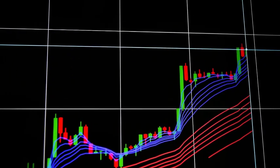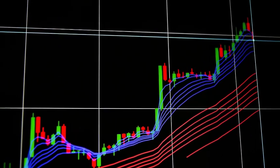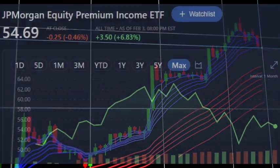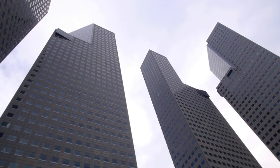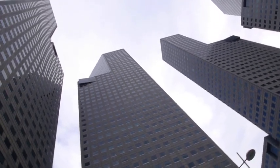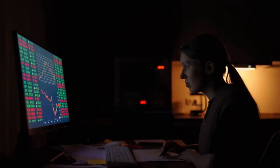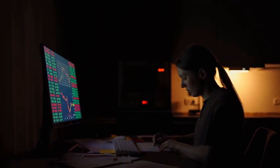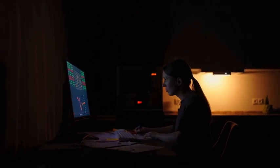In terms of performance, JEPI has a strong track record of outperforming its benchmark index, the Russell 1000 Value Index. The fund has delivered strong returns to investors, but it comes with higher fees compared to SCHD, which is a passively managed ETF. Some of the top holdings in JEPI include Nestlé SA, Novartis AG, Roche Holding AG, Unilever NV, and Sanofi SA. JEPI has a dividend yield of 11.56% and paid $6.36 per share in the past year. The dividend is paid every month.